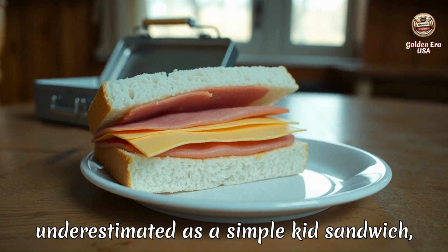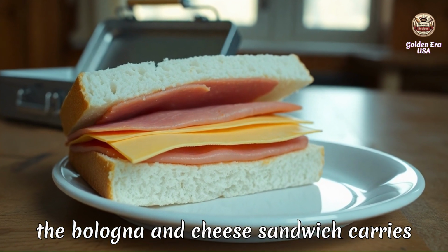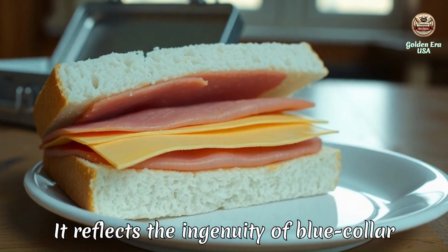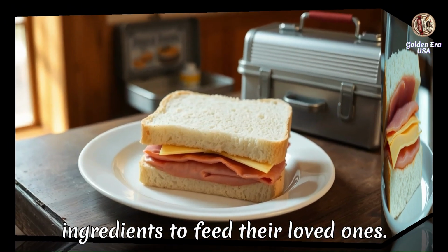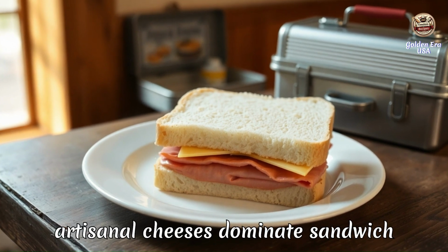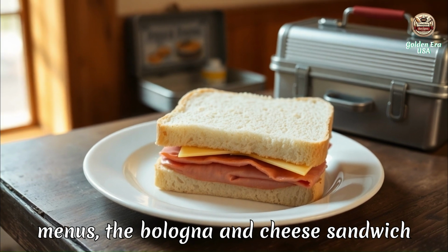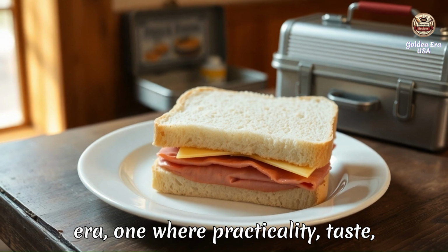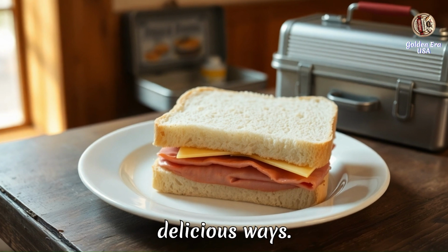Though often underestimated as a simple kid sandwich, the bologna and cheese sandwich carries with it a sense of nostalgia and comfort. It reflects the ingenuity of blue-collar families making the most of affordable ingredients to feed their loved ones. Today, while fresh deli meats and artisanal cheeses dominate sandwich menus, the bologna and cheese sandwich remains a beloved relic of a different era, one where practicality, taste, and economy intersected in humble, delicious ways.